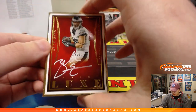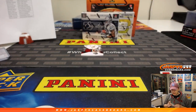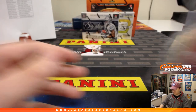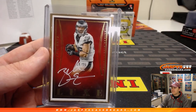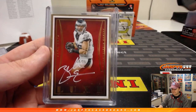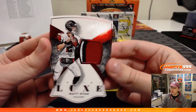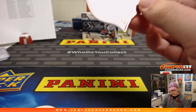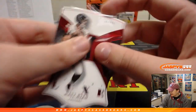We got a nice silver ink, Zach Ertz, number 25. Silver ink, gold frame for the Eagles. That's going out to Will. Will with the Eagles. Zach Ertz. And we have a 3-color patch, 2/49 jersey number. That is Matt Ryan. Man, look at this penny sleeve. Come on, Ultra Pro. Atlanta Falcons, that's going out to Will D. Will D with the Falcons.